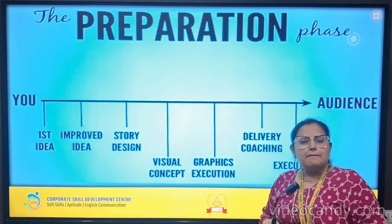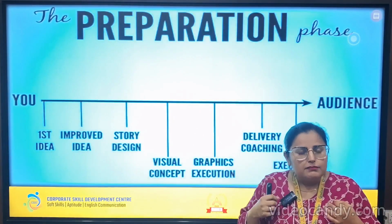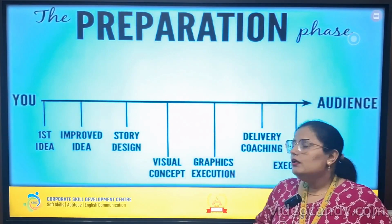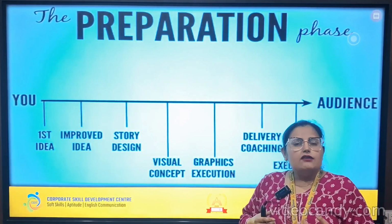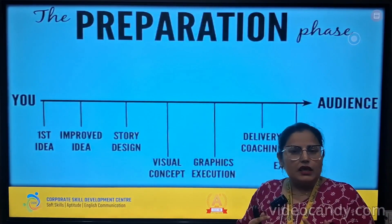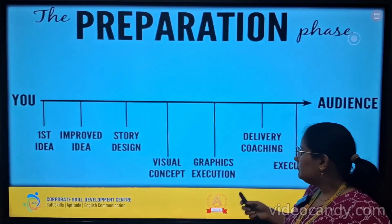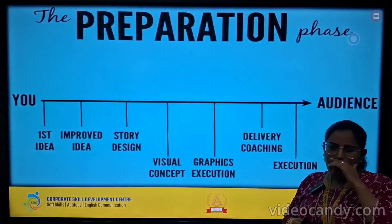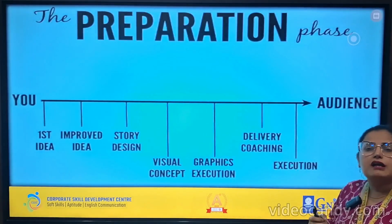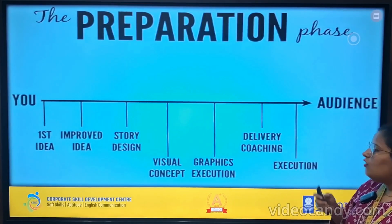Visual concept. For example, whenever we try to see something and whenever we are trying to hear something, the more we are able to connect with the thing is the image or the visual part. If we have more visual connection, meaning if we see something, we are able to have better memory with that. The next is graphic execution. Graphic execution is using some flow charts, pictures, images, and graphics, so that we will have better connection with the presentation and the audience.